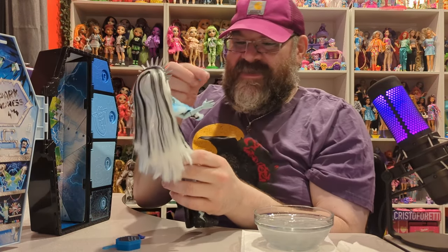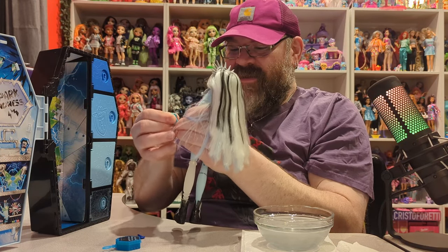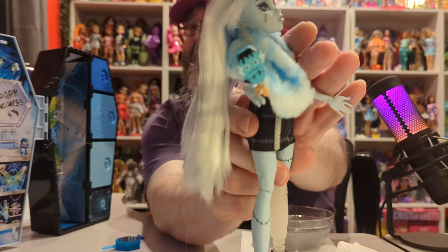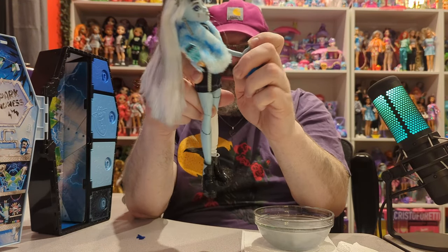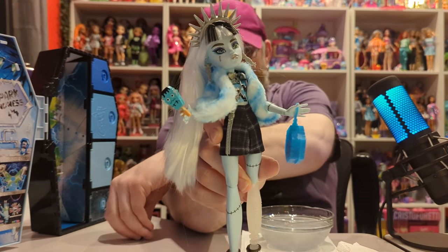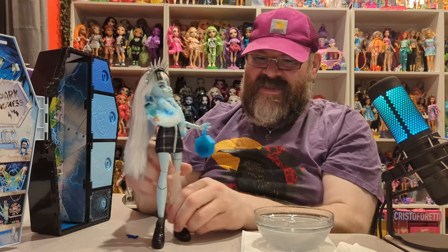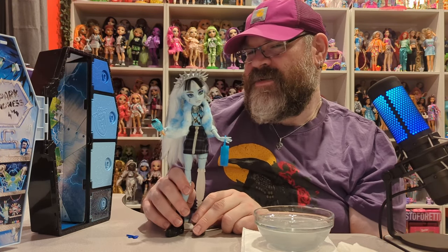All right, let's put that in Frankie's hand, maybe. Try this one. All right, there we go. Frankie can definitely hold that. And then the bag. So there's that. And then I can put the brush in the bag. Would probably be the best spot for that. So what do we think? What do we think of this outfit? I don't know. I think I like the original boots a lot better. Yeah, I think I do.